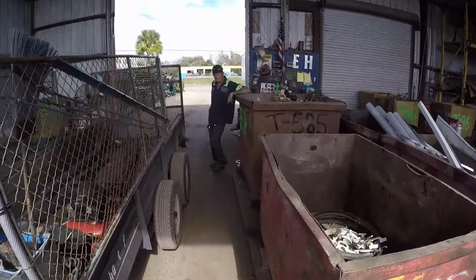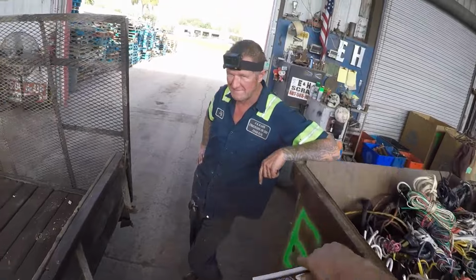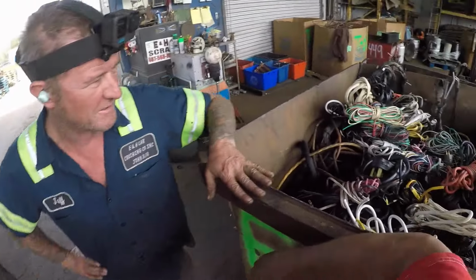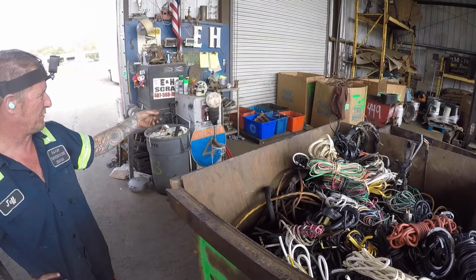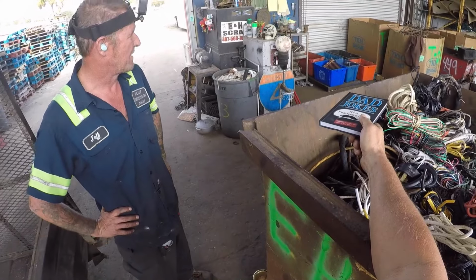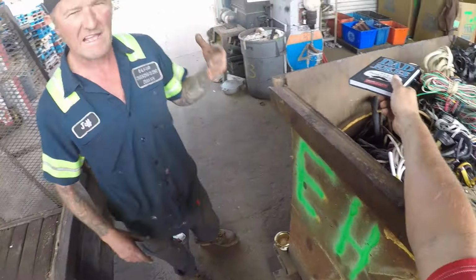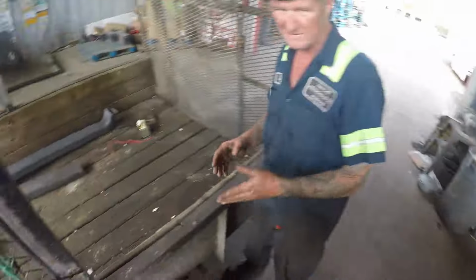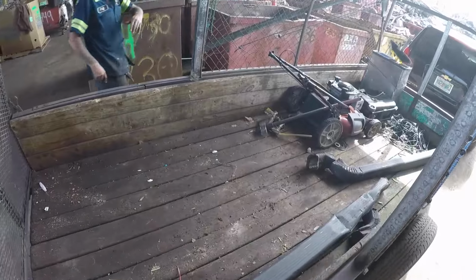What's that? $215. $250? $215. For what? 92 pounds of wire, 38 pounds of number two, and I think like 4 pounds of number one. That heater's his? Yeah. Number two? I cleaned it for him. Ah. So, because it had the stainless on the sides. On the sides, yeah. At the very least, I helped him. Yeah.